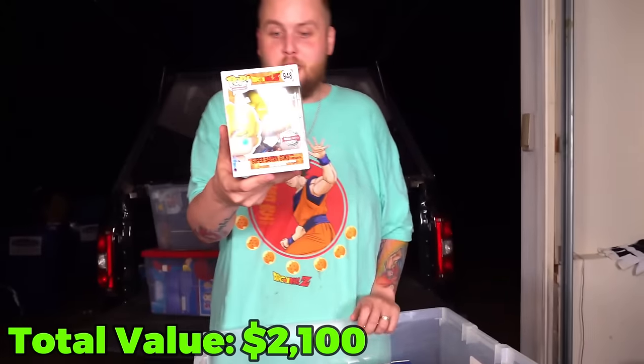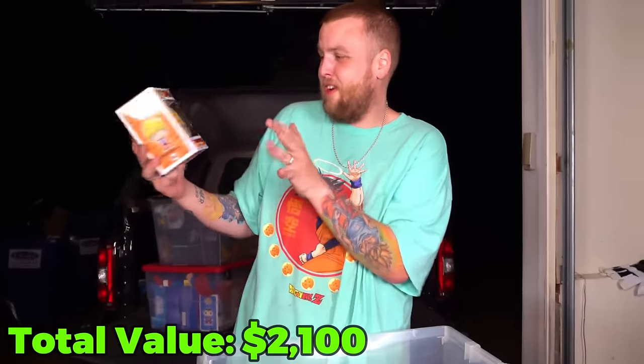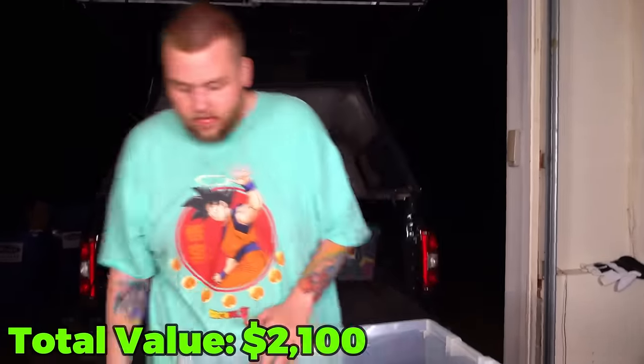Goku! Super Saiyan Goku Funko Pop. This one's actually kind of rare, a special edition diamond one. It's like a $30 or $40 Funko. I think there's actually a $45 price tag on it, yeah. So look at that.